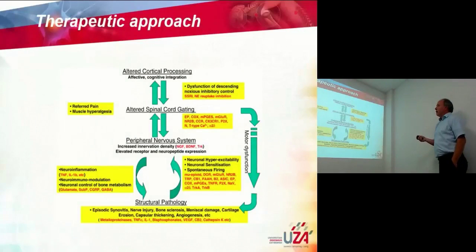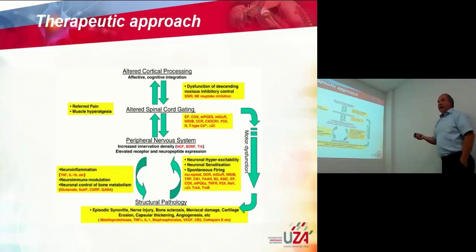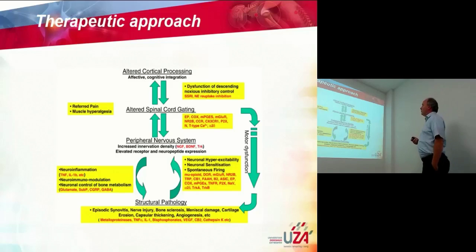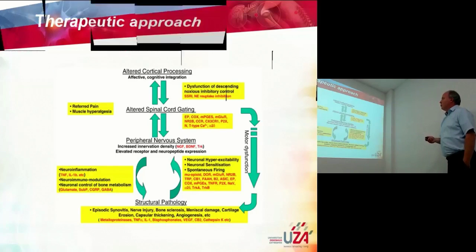So what are the targets for pharmacological treatment? Well, you can work at the level of the peripheral nervous system with the NSAIDs, for example, or with the local anesthetics. I will talk about them shortly. Certainly a very interesting target point is the spinal cord with the dorsal horn, where different types of drug will interact. And then finally, also at the level of the somatosensory cortex. We don't have many targets there.